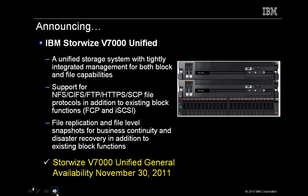Now, what we've announced as of last month is, on top of the Storwize V7000, we have announced unified storage. So what does that mean? If you look at the picture here, it's still the V7000 storage, but along with that, we are announcing that we will provide 2 filers. They're X Series 3550 M3s that you can implement with the Storwize V7000, and you can now handle block as well as file storage. Okay, and that will be shipping as of the end of this month, starting next week.